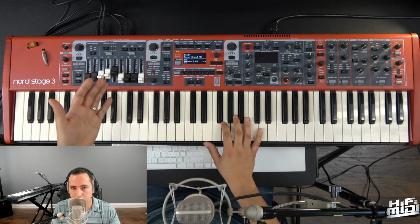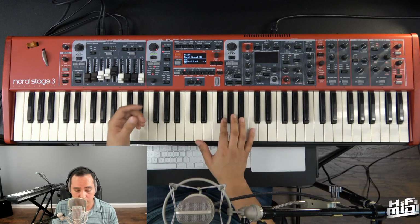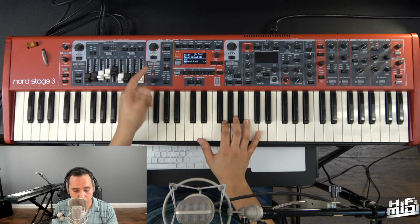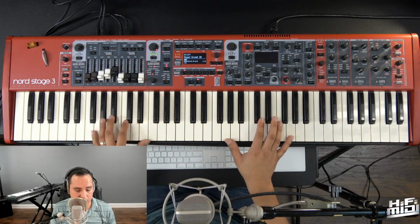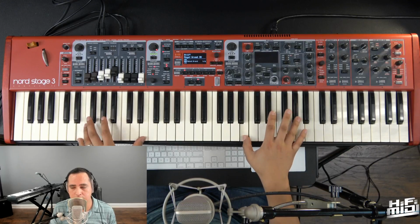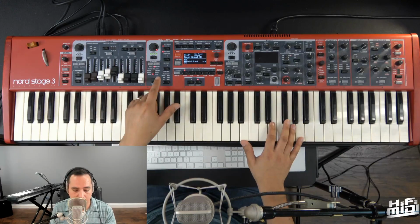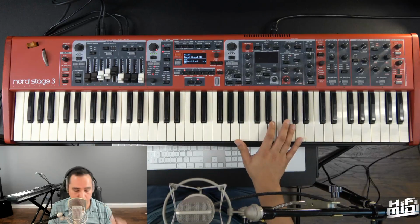Now there's a lot of things about this keyboard that I still don't know about because there's just a lot to it. You can change the keyboard sensitivity. So all the way to 3 means that it's very sensitive. So it doesn't take a lot to get a loud sound out of it. And when they're all off, that means it's in its default linear mode.